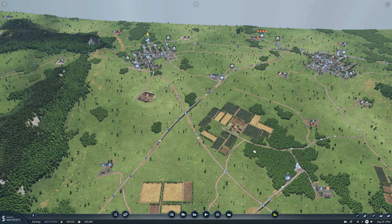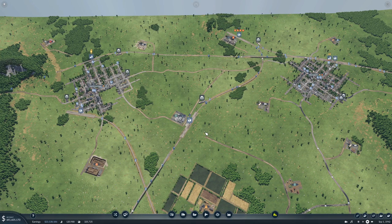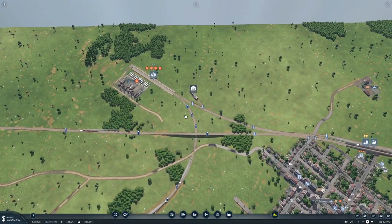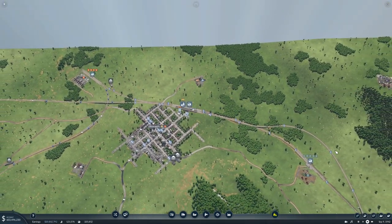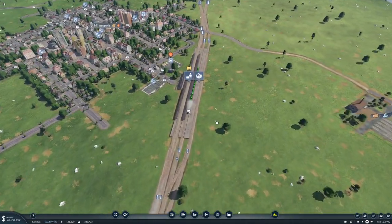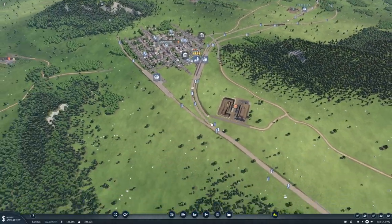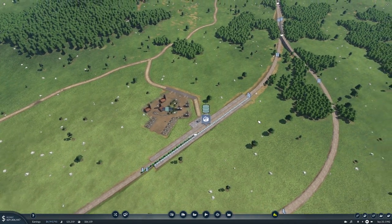But one thing we do need to do is set up a train that'll go from here to over here, and then a cargo line going down to Gresham. So, we need more trains on this line because we have so much fuel sitting here and we have so much crude sitting there. So we really need another train on this.